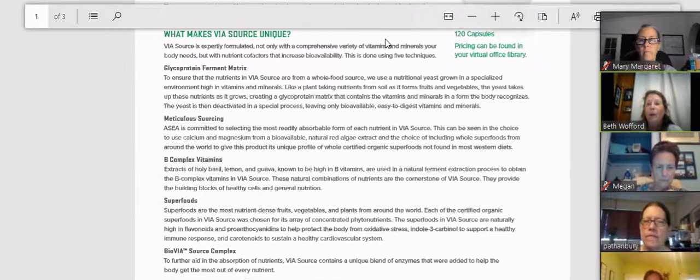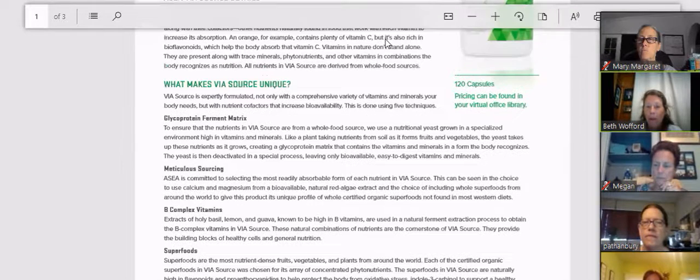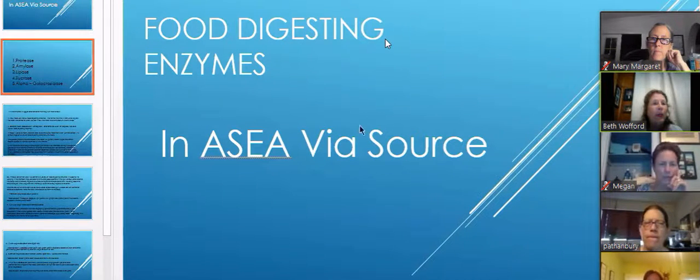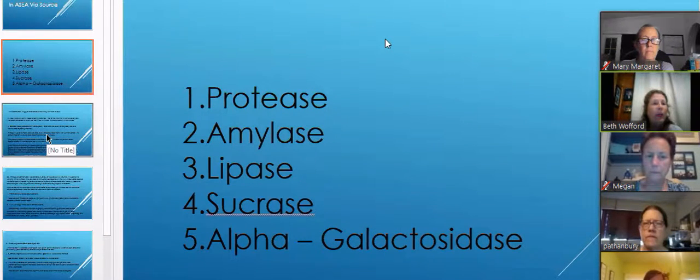So I have a little bit more here for you. I looked at each of them up. Food digesting enzymes in a Via Source, and there are 5 of them listed. Protease, amylase, lipase, sucrase. Megan, you might know better how to say that. And I didn't want it to get lost because they're at the bottom of the label. You know, they're not that important. So I just want to bring up some things about the importance of food digesting enzymes.